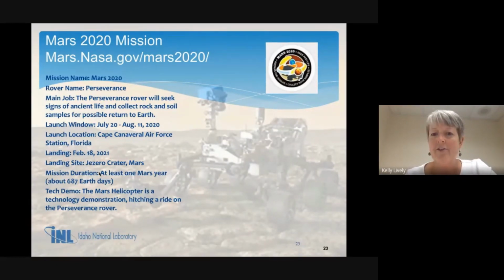Another fun fact for this mission is there is a helicopter on board. It is a technology demonstration. The atmosphere is very thin on Mars. There is a 6-foot wingspan on this helicopter, and I think it rotates at about 3,600 RPMs. They want to just be able to have it hover. That's their whole goal, to see if they can fly anything on Mars. So that's pretty exciting. This is the second of 3 missions.